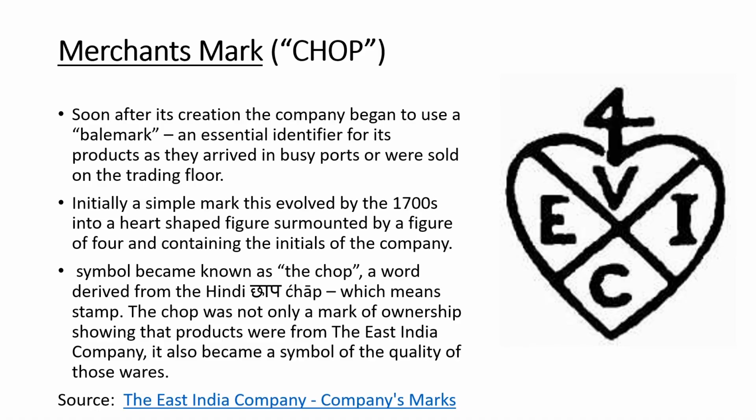Now, briefly, I just want to talk about this little symbol or logo here. It's known as a merchant's mark, or in slang, a chop. And as it notes, soon after its creation, the company began to use a bale mark, an essential identifier for products as they arrived in busy ports or were sold on the trading floor. Initially a simple mark, this evolved by the 1700s into a heart-shaped figure surmounted by a figure of four and containing the initials of the company. The symbol became known as the chop, a word that derived from the Hindi word, perhaps chap, I'm not sure how that's pronounced, I apologize, which means stamp.